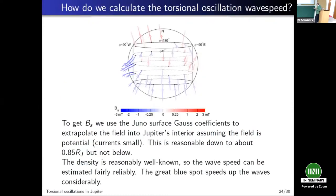So now what we do is we look at the magnetic field of Jupiter. Now that's the static, that's the mean magnetic field. So that comes back to your question. We're imposing that in order to calculate this frequency. And we calculate it by evaluating what B_s is over these cylinders.